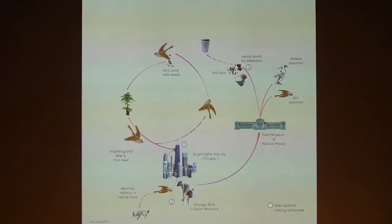And here's a diagram giving you an overview of this ecology that's being rerouted. A bird might typically eat the seed and poop it out to create the plant that it might eat from in the future. But if bird number one hits the Hancock Tower, and bird number two would usually get eaten by cats or rats, it is then taken by bird collision monitors to the Field Museum, where those become skeletons and skins. But you can then intervene if you want and save those seeds.